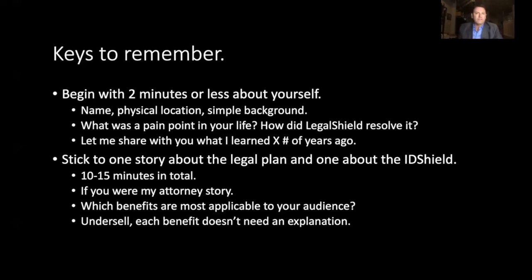Don't give a what if scenario like, well, when so-and-so got pulled over and arrested, if they had had LegalShield, that situation would have turned out different. You don't know that. That's a what if, and you don't want to use that when you're sharing this story. And you also want to make sure that you're using benefits that are most applicable to your audience.